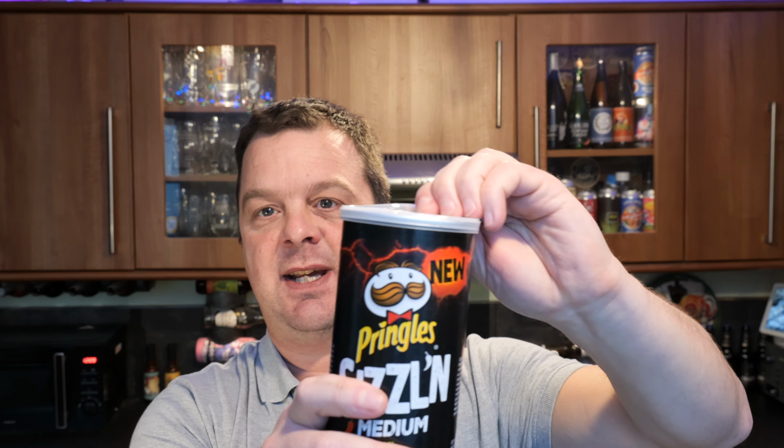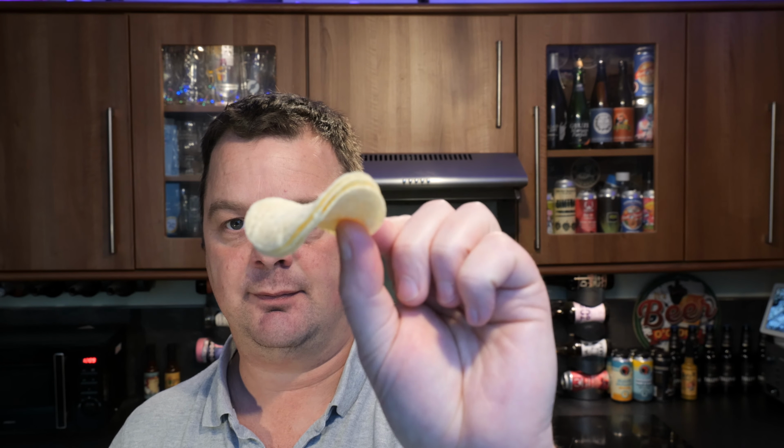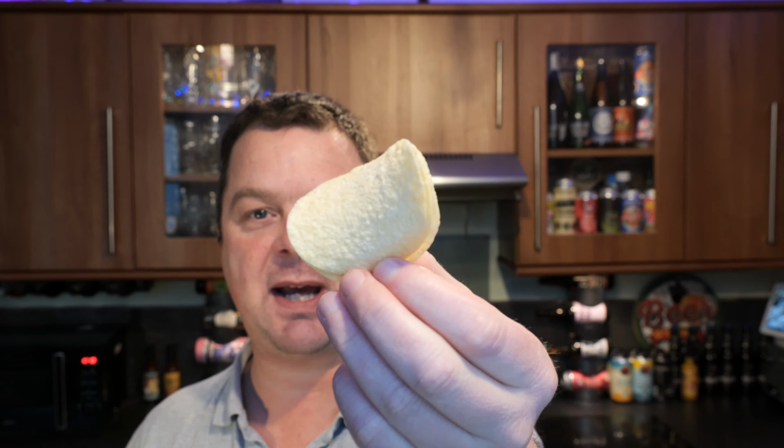So I'm going to start off with a medium flavour. We won't go hot straight away, we'll move through the gears of spice. So here is the medium Kickin sour cream. I reckon these would be all right. As always, filled to the brim. They're quite pale, but I imagine the different colours of these will change when they get hotter. I imagine the extra hot cheese and chilli to be red. These are pale looking.